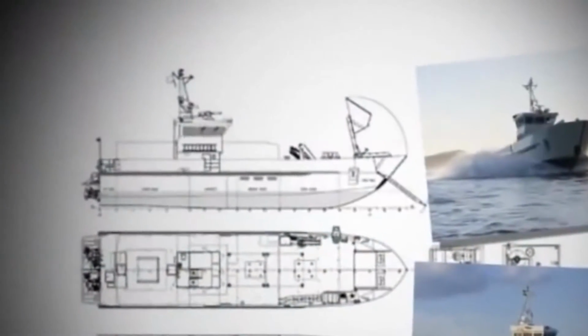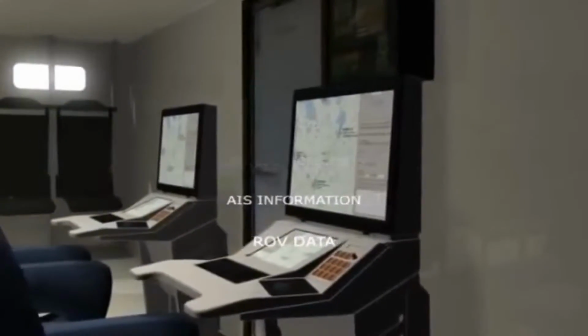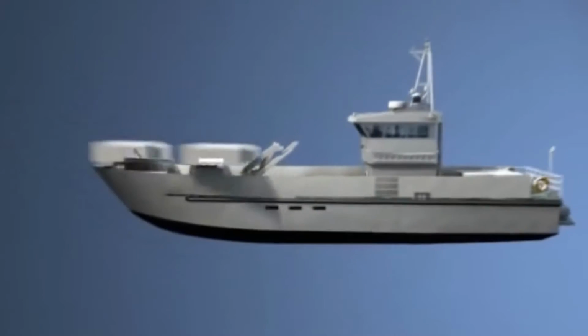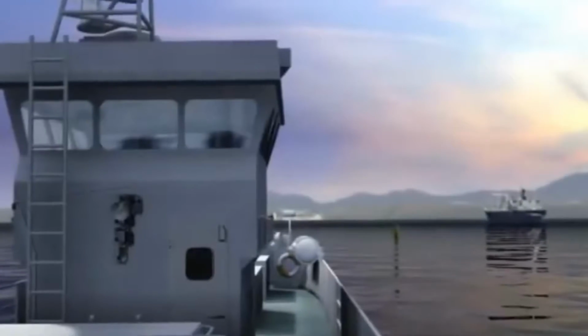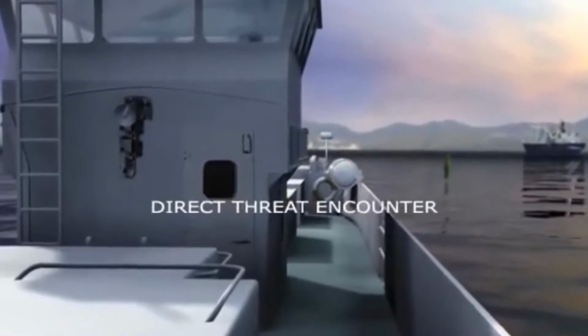For complex harbour situations and coastal waters, the MSV concept provides a brand new way of responding to today's asymmetric threats. A standard vessel is equipped with a state-of-the-art command and control system which enables full utilization of information from all available sources. By adding the appropriate equipment and human resources, the vessel is optimized for the task at hand. The MSV can thus provide multi-purpose capabilities such as surveillance, disaster relief, mine warfare, and direct threat encounter.